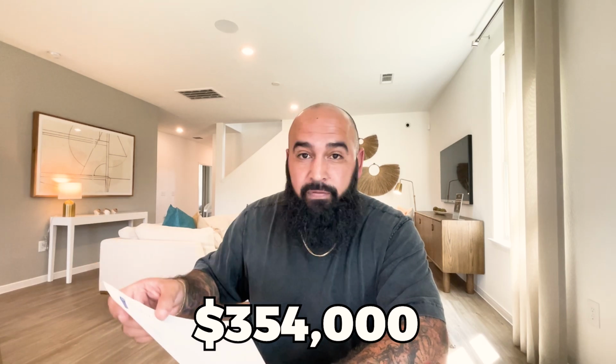Basically all the way down from 250 for that Adams plan up to, actually this is the most expensive one, the Granville is the most expensive at 354. So 250 to 350 is the price point you're looking at for these bigger Centex homes. That's about it. Let's go back to my office so I can put a picture to what I'm just telling you right now about these floor plans.